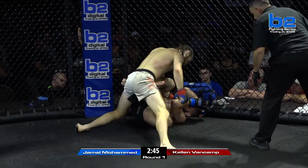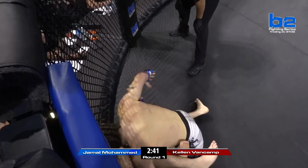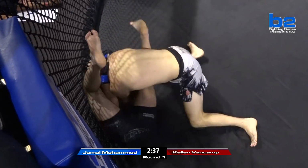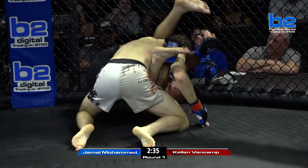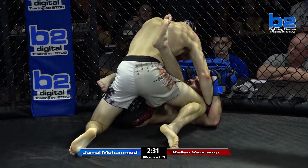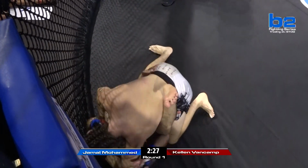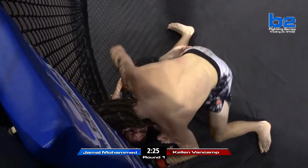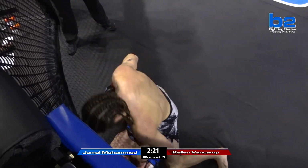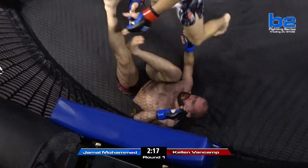Jamal Mohammed trying to play a little bit too much jiu-jitsu game, it looks like, as it's awarding him all kinds of punches to the face from Kellen VanCamp. He has to grab VanCamp. He cannot allow VanCamp to just stand up and hit. Mohammed working the high guard here, looking for some sort of a submission attempt, maybe an arm bar. Strong hits from Kellen VanCamp, just absolutely pinning Jamal Mohammed in one spot, not allowing him to move whatsoever. This is bad for Jamal Mohammed.